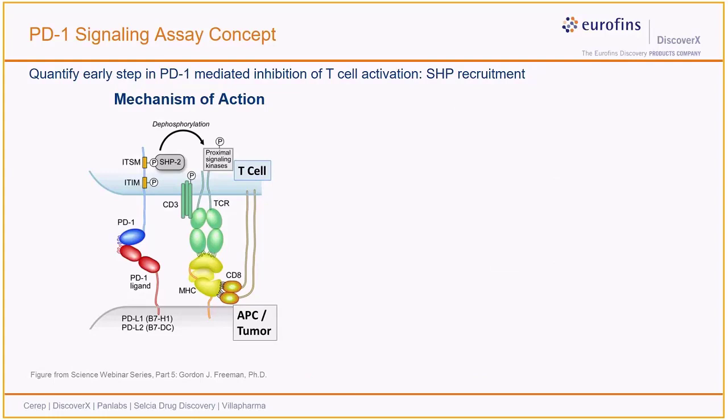In this cartoon on the left, what we're showing is that PD-1, as we all know, is expressed on the surface of T cells. When it engages its ligand presented on the surface of the tumor cell or the antigen-presenting cell, this results in an intracellular event that phosphorylates the C-terminal tail of PD-1. This event results in recruitment of the SHP2 phosphatase, which itself results in dephosphorylation of the T-cell receptor signaling that is mediated by proximal signaling kinases.